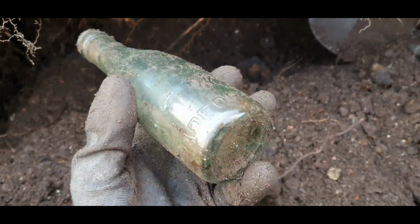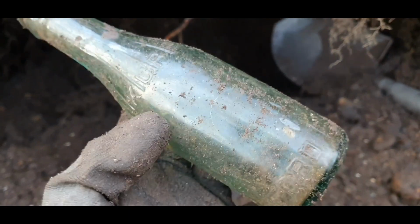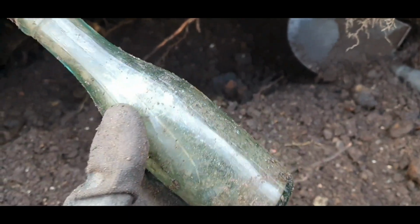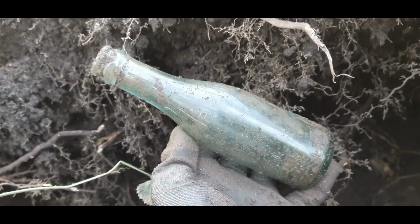That is a nice looking bottle. Plenty of bubbles in it. But I'll clean that up a little bit more and I'll put a photo up. Lovely colour. Excellent. Happy with that.